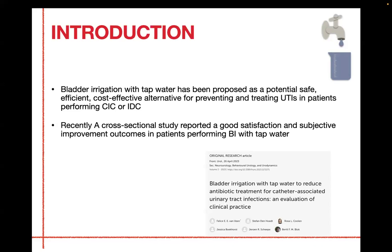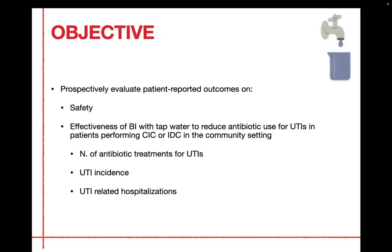Before this, there was another original study in 2023. It was a cross-sectional study that reported good satisfaction and subjective improvement outcomes in patients performing bladder irrigation with tap water, and this is the study you can see here. The study we are now looking at is a prospective study, different from the previous one, which was a retrospective study.